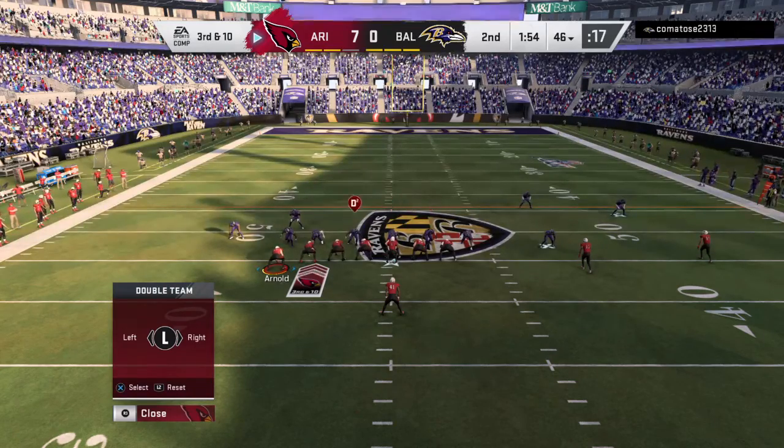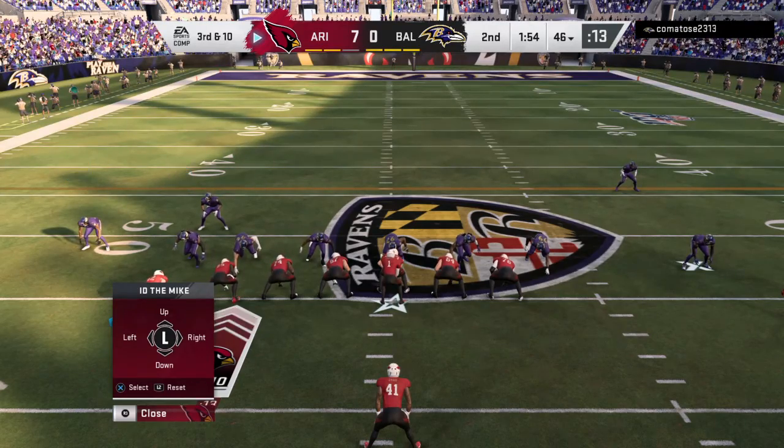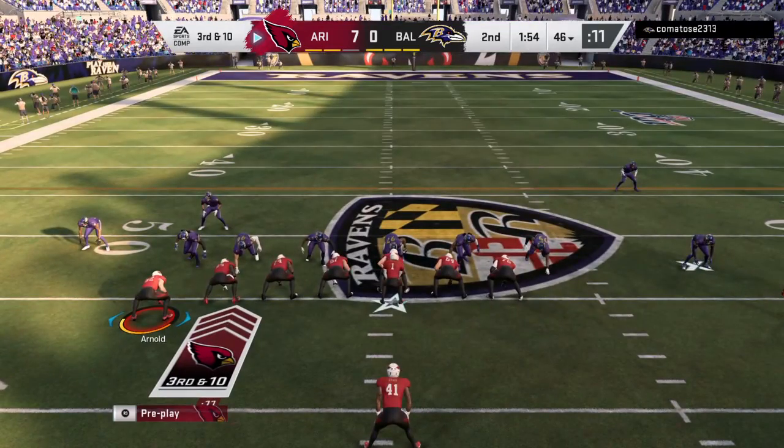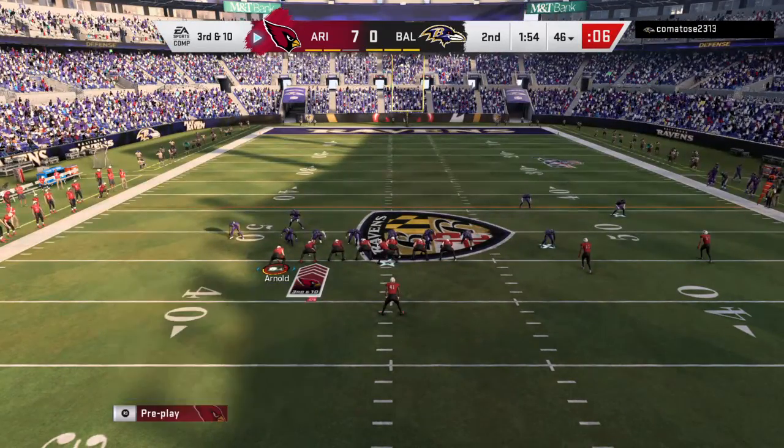Check 43. Switch. Slam. Real. Ball trot.